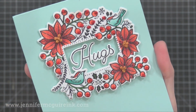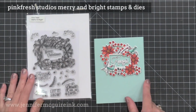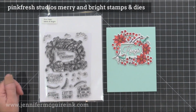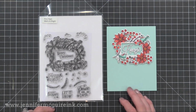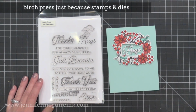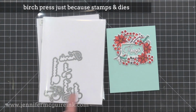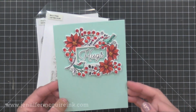Now for this, I used the Merry and Bright stamp and die from Pinkfresh Studio. You can see in this stamp set there are lots of images and lots of sentiments, so you can build up a great card. However, I decided to use a Hugs sentiment from this Birch Press stamp set. I like this stamp set because there are coordinating dies for those large cursive words that you can get. And then there's basic sentiments that you can use on the inside of the card too.